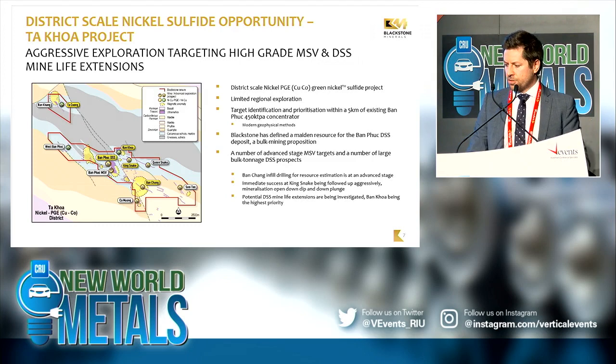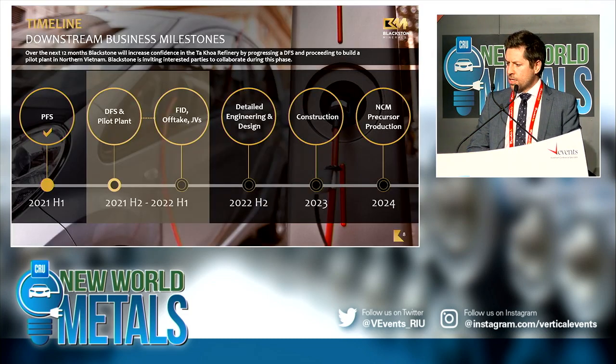So that's our district. It's outcropping nickel massive sulphide, 25 targets. You can see the big mag anomalies are the intrusions. So we use mag, we use modern day geophysics, electromagnetics to unlock what we believe could be a world-class nickel sulphide district. So this is the very lucrative downstream business.